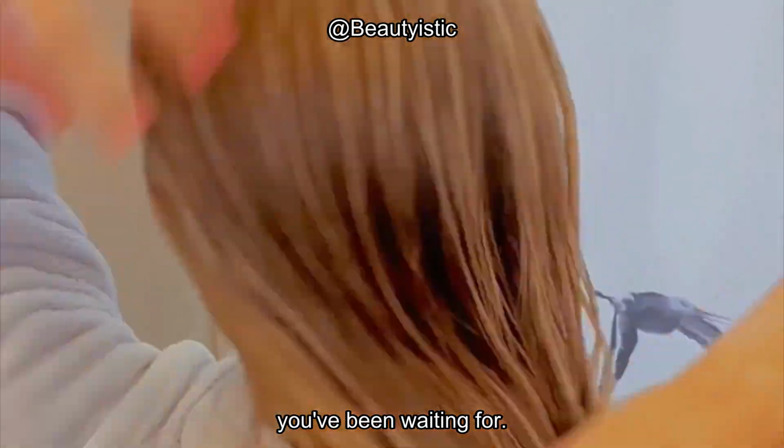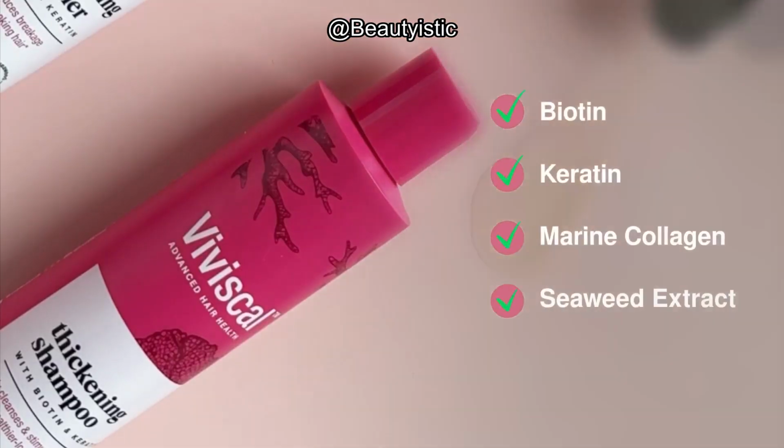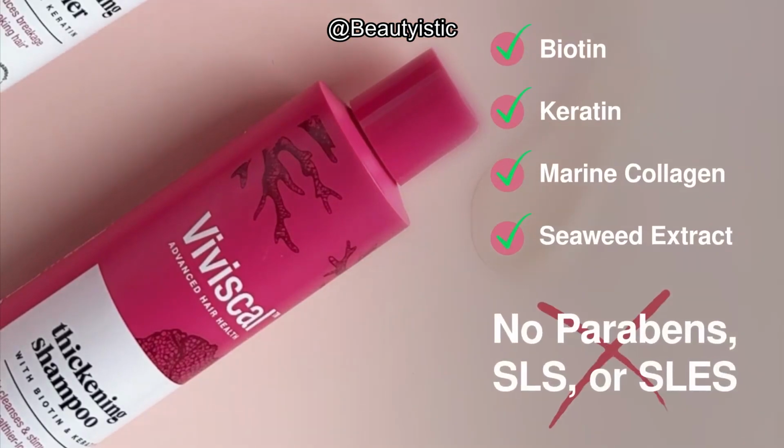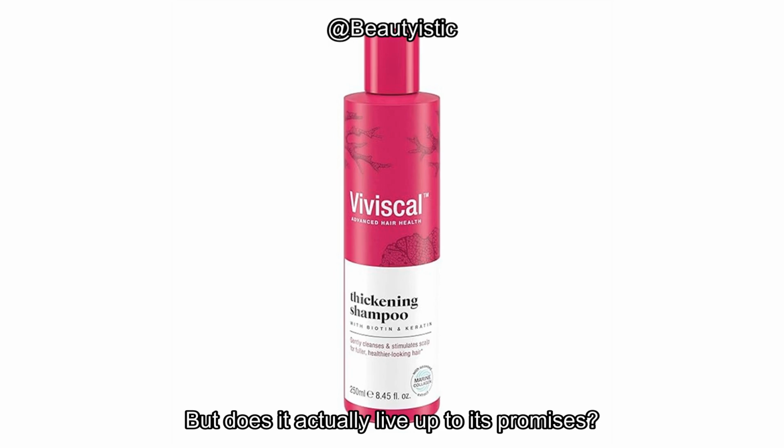If you're someone who's constantly searching for the key to fuller, thicker hair, today's review might just be the one you've been waiting for. We're talking about Viviscal Thickening Shampoo, designed to leave your hair looking healthier, stronger, and more voluminous. But does it actually live up to its promises?